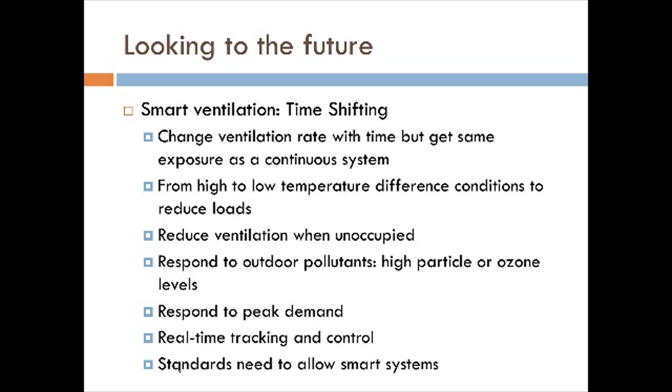A key thing here is if you're going to change the ventilation rate with time, we still need to make sure that if you have the same emissions in a home, you're exposed the same as with a continuous system. But there are calculation methods to do that. What we want to do is move the time that we ventilate from times of high temperature difference to low temperature difference, and still maintain that same exposure. We can definitely reduce building loads and reduce energy use.